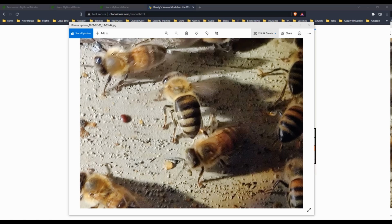But yeah, so like I said, there's a mite right there, as you can tell. And a lot of times you won't see the mites because they're on the bottoms of the bees, and not so much on the tops.